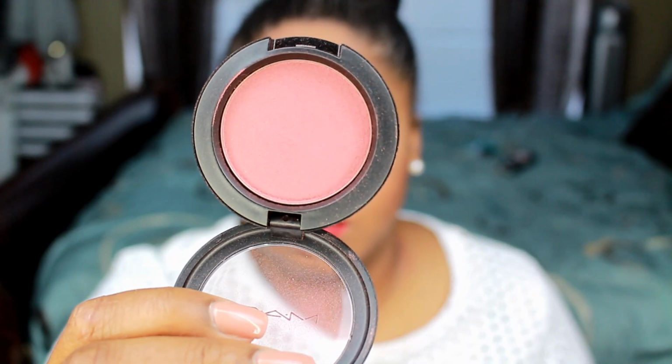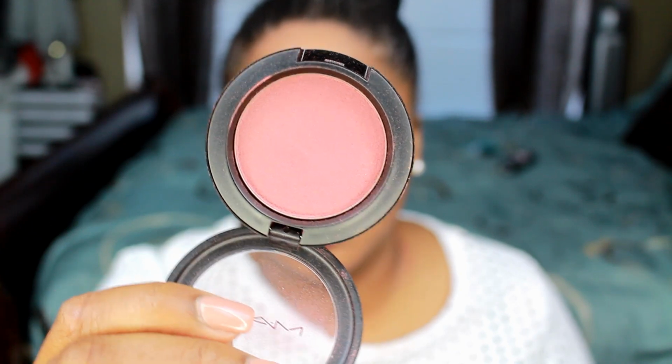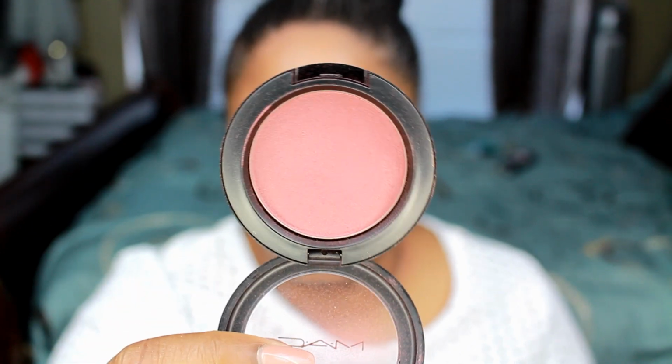So I actually have 2 blushes that I have been obsessing over this past month, and one is from MAC and one is from Bobbi Brown. This color here is called Plum Foolery from MAC, which I purchased probably sometime last year, and it's just a really gorgeous plum color. But it is a sheer tone. I'm not sure if you guys can really see that, but it is a sheer tone blush, which is so perfect.